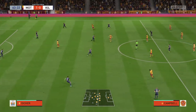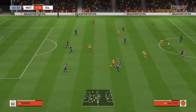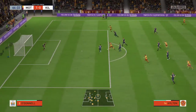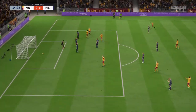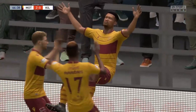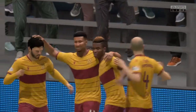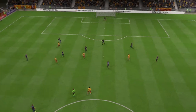Kilmarnock have got the ball back. Dicker's ball is poor, and now O'Hara has a chance to punish. Hilton into Long to Campbell, back into Hilton, and that's an excellent opportunity. And what a strike! 2-0 now, and it's all gone wrong for Kilmarnock. They just can't seem to string the passes together.